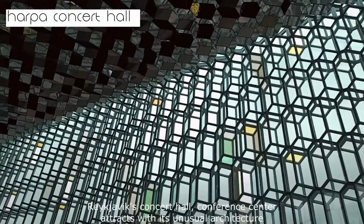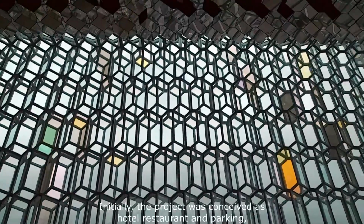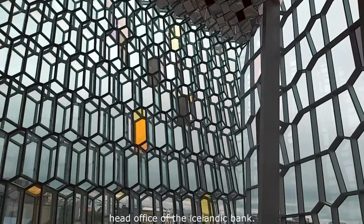Reykjavik's concert hall and conference center attracts with its unusual architecture. Initially, the project was conceived as a hotel, restaurant and parking, and the head office of the Icelandic Bank.